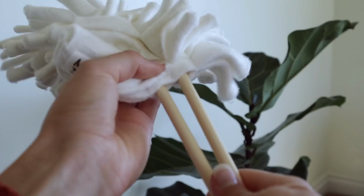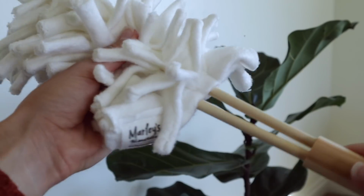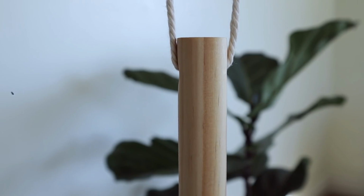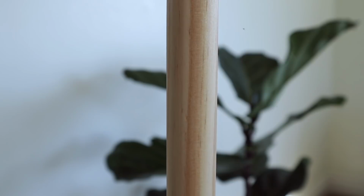The Marley's Monster one has a white cotton and fleece mix and it comes right off. You just throw it in the wash and you can throw it into the dryer as well so it curls up and then it can catch more dust. And it's made with a 100% bamboo handle. I never thought I would be very excited about having a reusable duster, but here we are, 24 and excited for zero waste cleaning products.